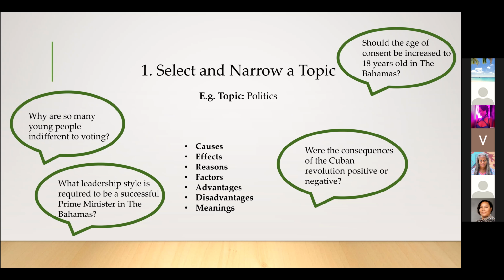Another approach is to just think about problems around a particular issue, because a research paper can solve a problem. Its goal can be to solve a problem or analyze what the causes of a problem are. It could do any number of things, okay? So on the screen, I have an example of a very broad topic, politics. That's a very broad topic. Maybe you like politics, right? And if you're writing a research paper on politics, that could go in any number of directions, as you can see in my questions, like, why are so many young people indifferent to voting? That may be a topic I want to explore. Maybe if I'm in a class that's looking at politics and the voting process and things like that.